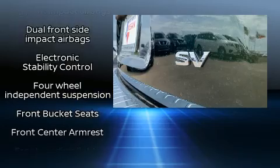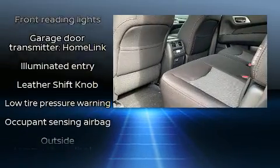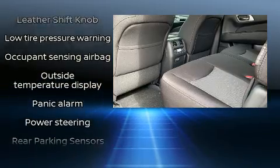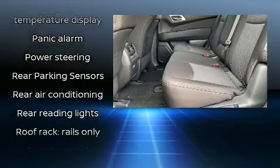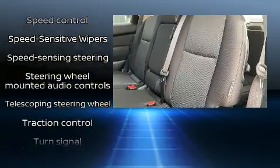Nissan also prioritized safety and security by including head curtain airbags, front and side impact airbags, traction control, brake assist, a security system, and 4-wheel disc brakes with ABS.